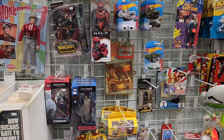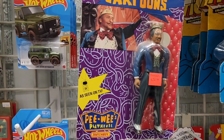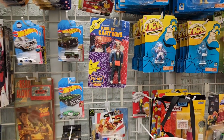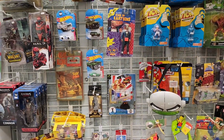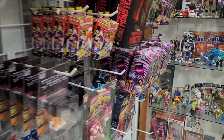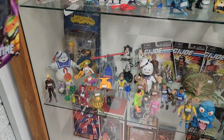Now I think this is mostly new toys, but I see some vintage toys mixed in because they have a King of Cartoons action figure. Now I actually have this, but it's still always cool to see Pee-wee's Playhouse toys out in the wild. I believe most of the vintage toys are over here in the display case. Not sure how that King of Cartoons got out there.